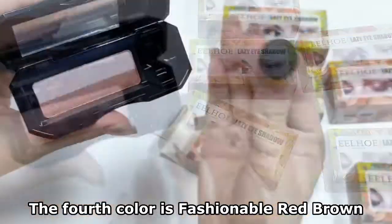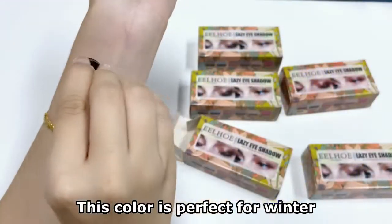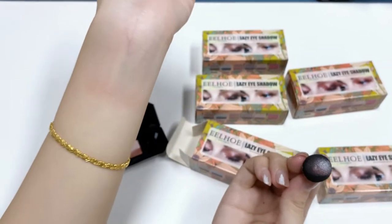The fourth color is fashionable red brown. This color is perfect for winter, full of seniority.